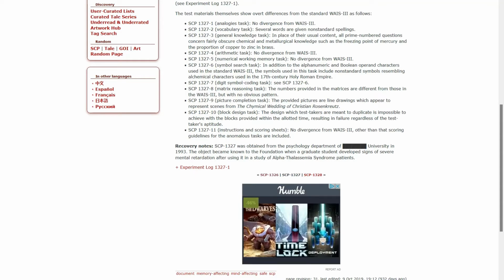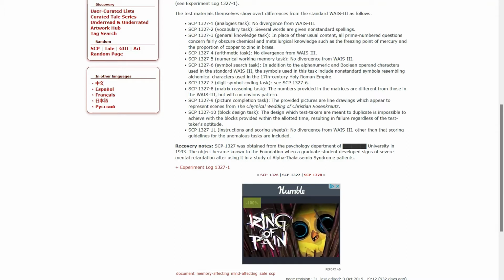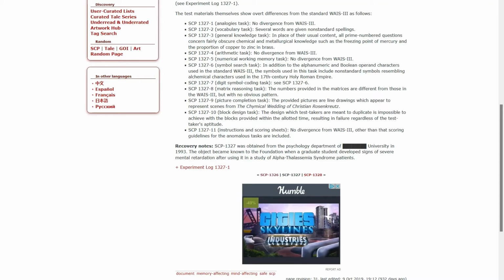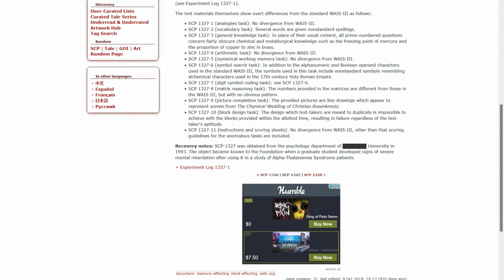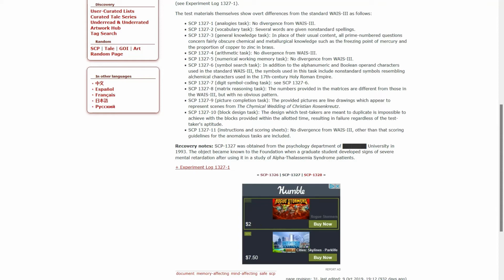11. Instructions and scoring sheets. No divergence from WISE-3 other than that scoring guidelines for the anomalous task are included. Recovery notes. SCP-1327 was obtained from the Psychology Department of [Blank] University in 1993. The object became known to the Foundation when a graduate student developed signs of severe mental retardation after using it in a study of alpha thalassemia syndrome patients.